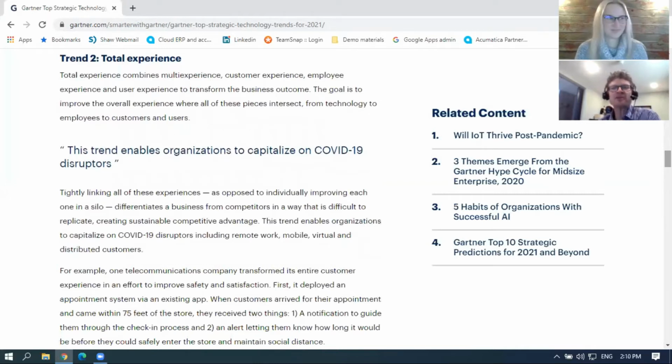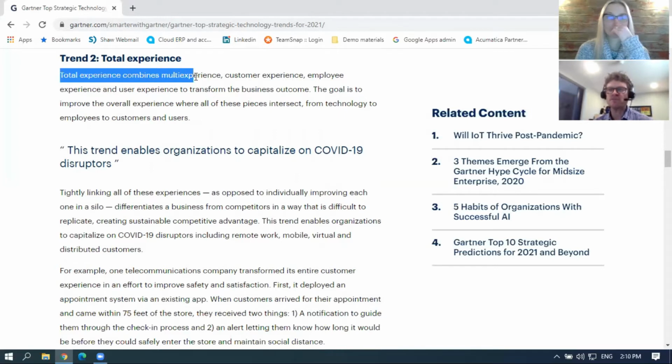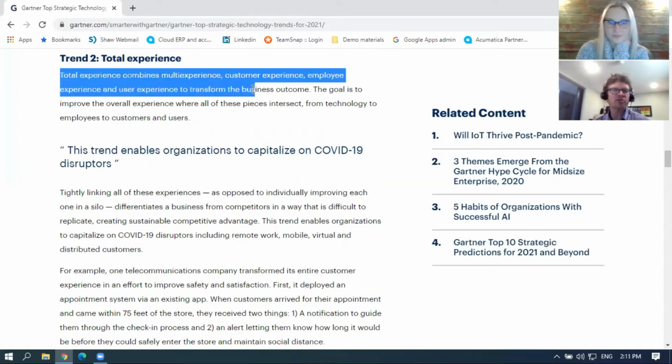I'm going to get into a little less technical ones here. The trend number 2, they're talking about the total experience. And this one goes directly to some of the themes that we've talked about. So what this is, total experience is the multi-experience. And sometimes in an e-commerce example, we'll talk about an omni-channel experience. Again, a little bit of a technical term. What we're trying to do is align the customer experience with employees and the users to transform the business outcome.